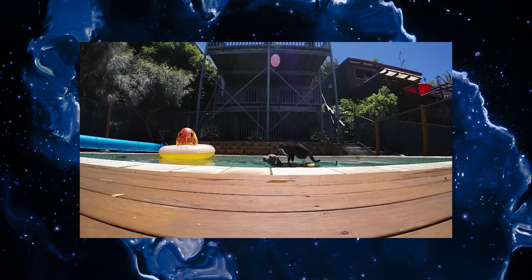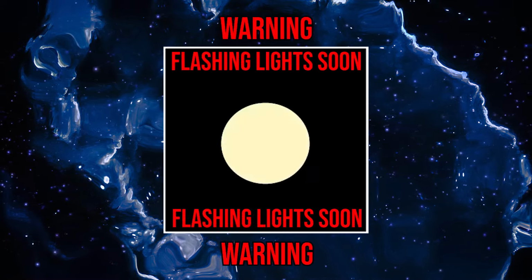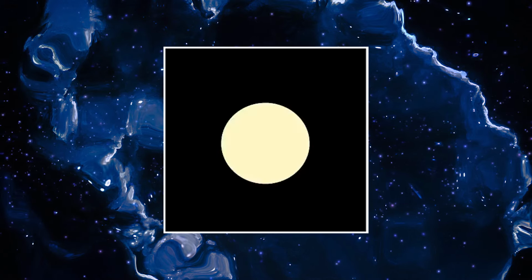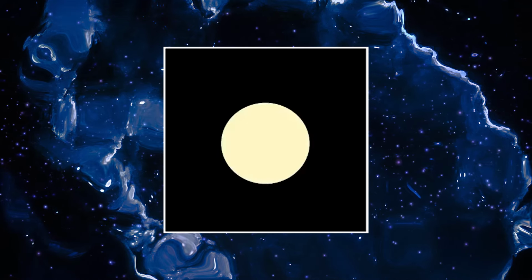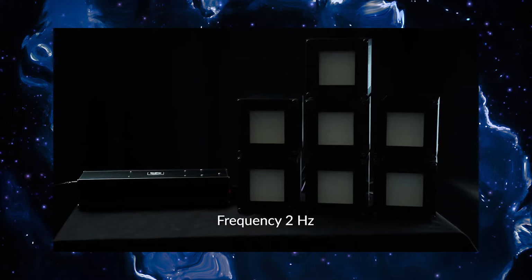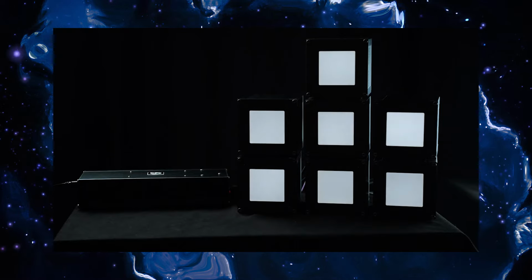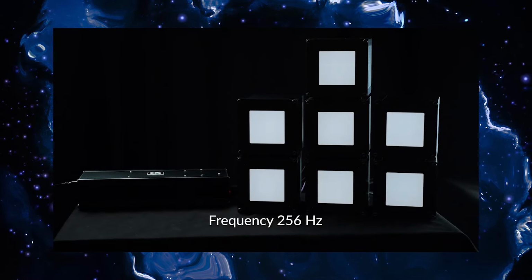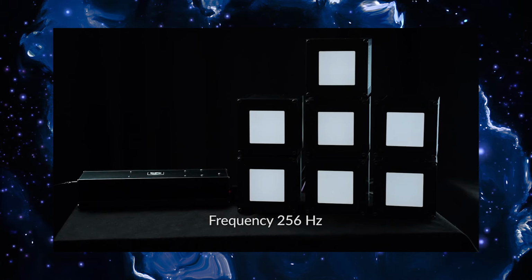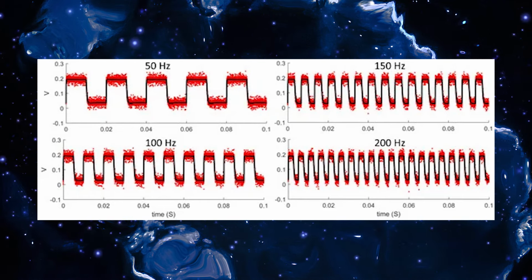Well, it's impossible to know how animals perceive the world around them. Scientists found a way to come close with what they call animal clocks. To understand animal clocks, we need to briefly talk about flicker fusion rates. When you look at a light that turns on and off very quickly, like the flickering of a screen or blinking light, your brain processes these flashes in a certain way. If the flickering is slow, you can clearly see the light blinking on and off like a strobe light. But as the flickering becomes faster and faster, your brain starts to merge the flashes together into a single smooth image, and you will stop noticing that the light is flickering at all and perceive it as one steady light. The flicker fusion rate is the speed at which the merging of the flicker happens.